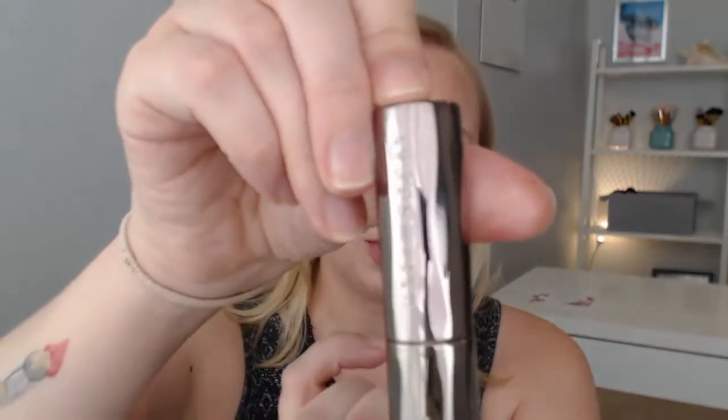Another lip product I've been loving is this Urban Decay lipstick. I miss these lipsticks that they used to make. I know they have the Vice ones now, but these are some of my favorites. The packaging for this is hefty. It's like a joy to hold in the hand. The metal is just beautiful and sort of undulating. It has such a gorgeous design.